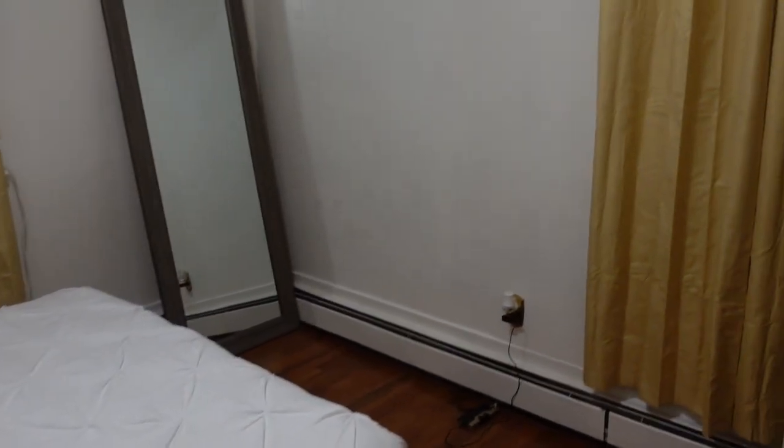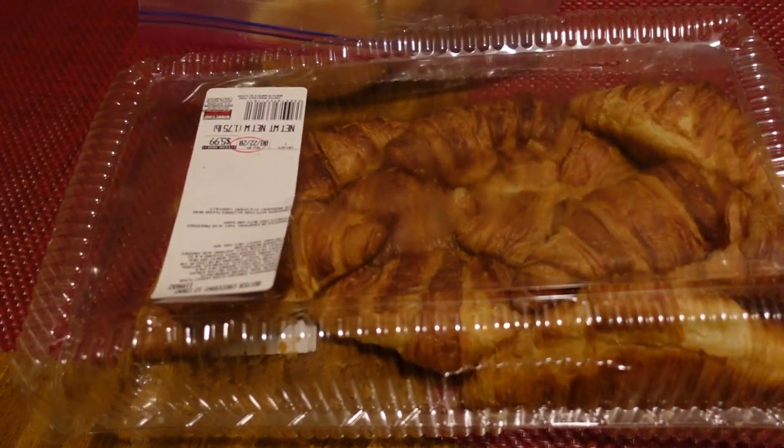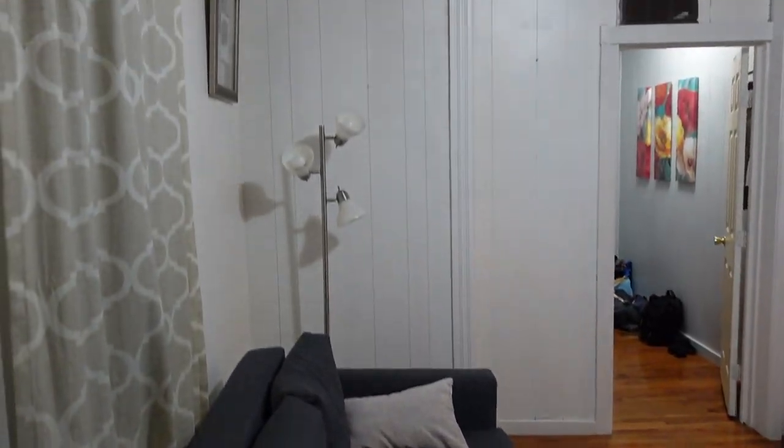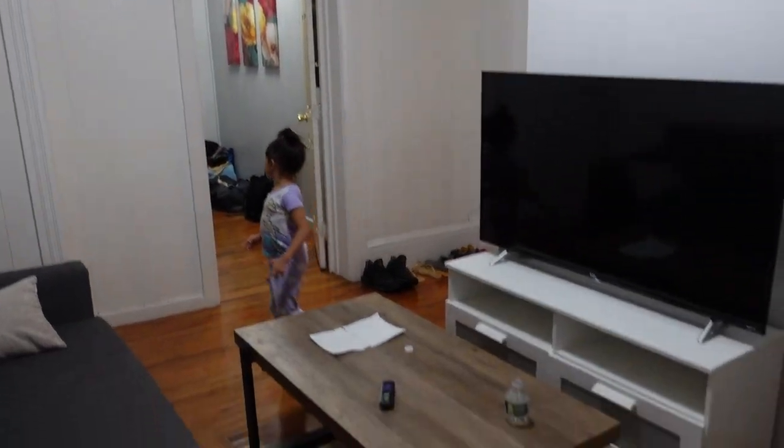Bedroom number one. The kitchen. Living room. Here's my room. It's already been overtaken by kids, but I have the Nebula capsule playing movies. You can hear it in the background. So here we go.